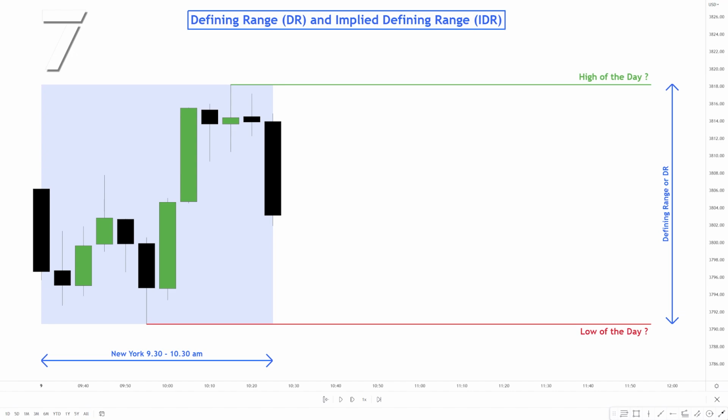The New York session is in total 6.5 hours. And after 1 hour, you already know 2 of the most important reference points for this day. So at this point, we don't know which one will be the real high or low of the day. Only one will be true.